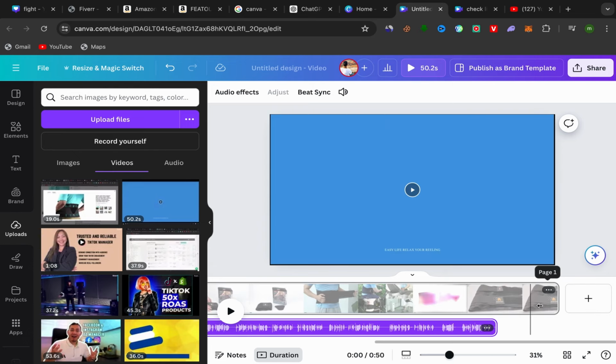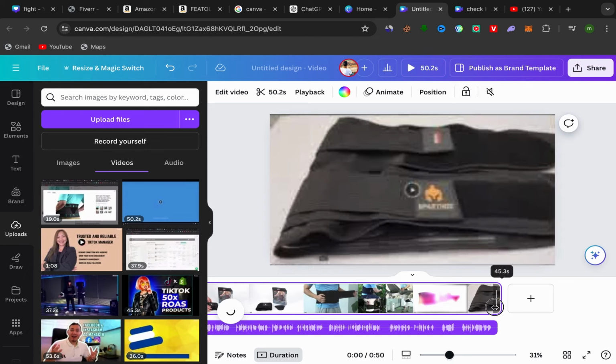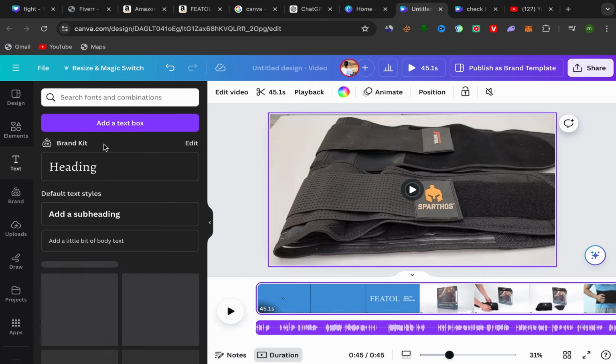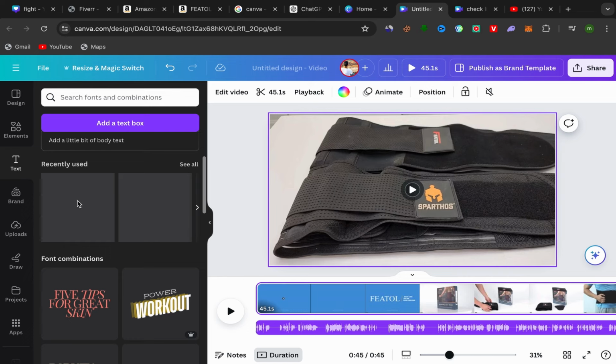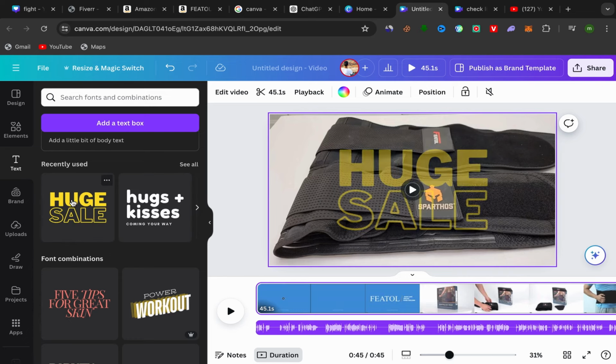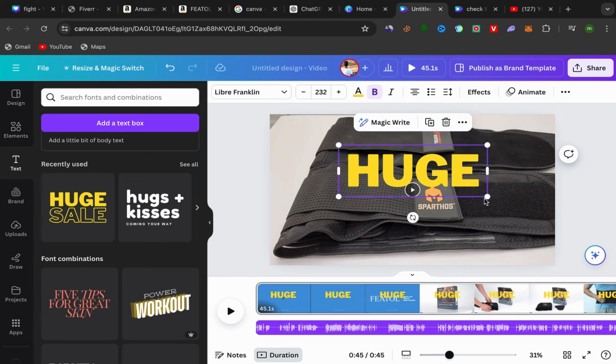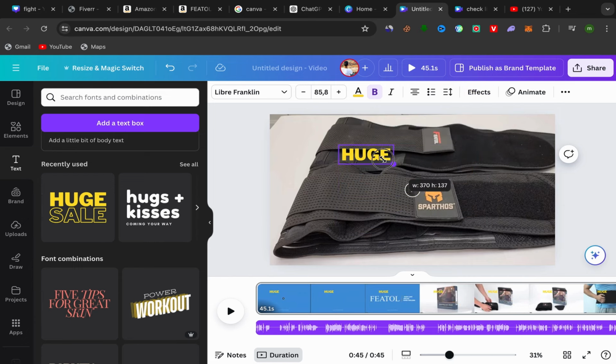So let me see. So here I'm gonna make it like this, okay? And scroll down, choose which style of text you want to use. For example, I'm going to use this one. Click on the text style that you want to use, and your text style will be in the front of your video here. I'm going to delete the second one and decrease the font size of this text, and then put this text here.